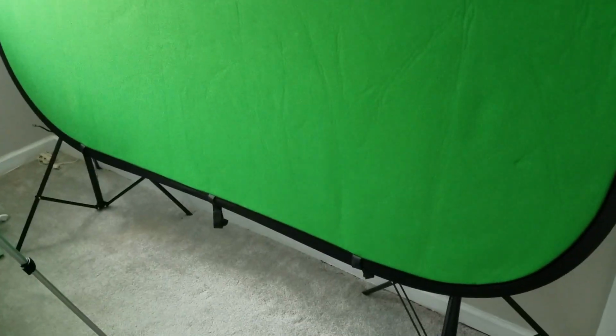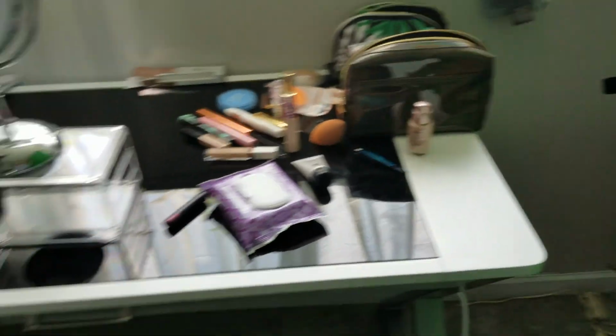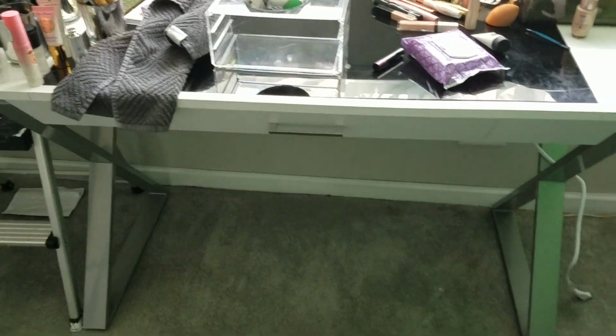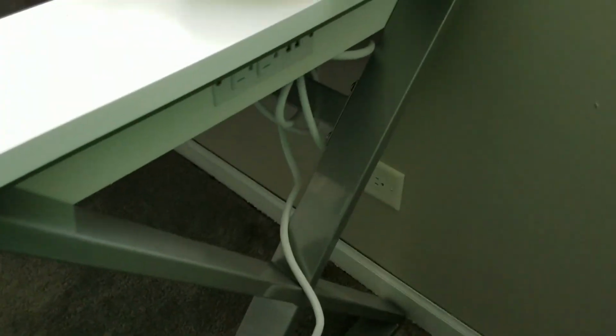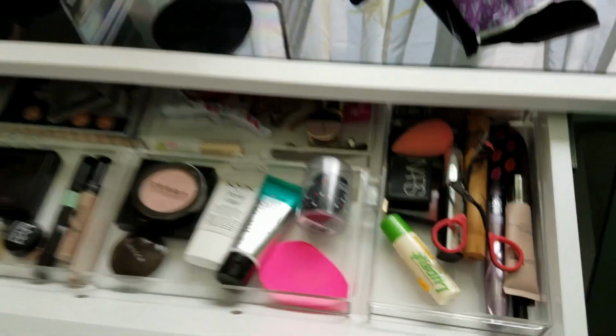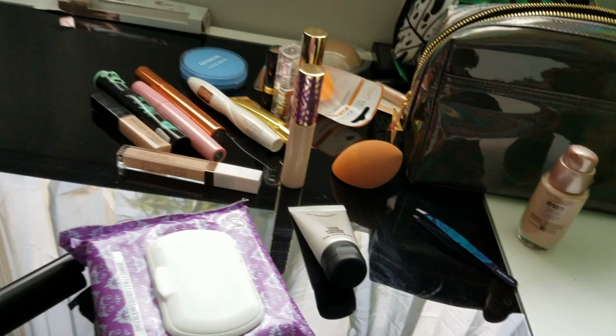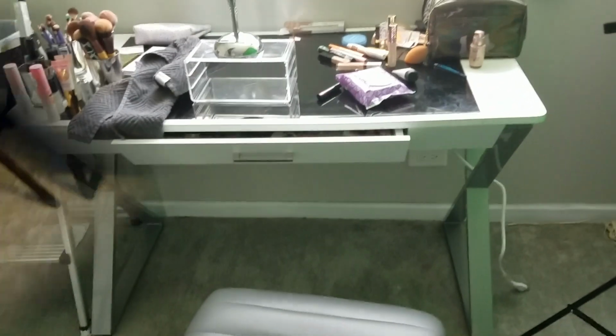Kind of cool, right? This was a gift from my husband and it's been a game changer. I absolutely love it. And I showed this desk in my makeup essentials drawer video, but this I got at Costco. Freaking amazing. And look at this, it has little USB and plugins here. And then it has a drawer. I prefer this to the IKEA Alex drawers. It's just a little bit more chic looking.